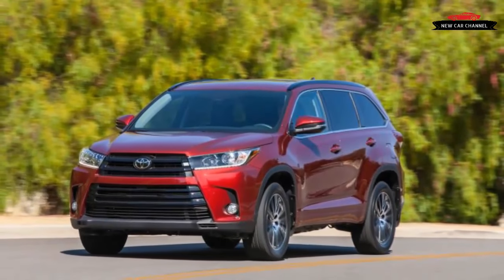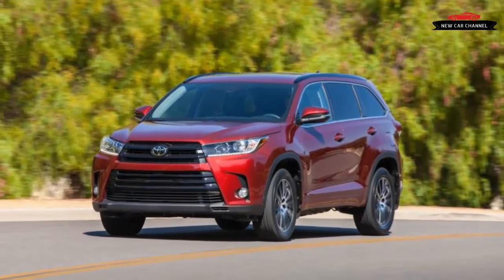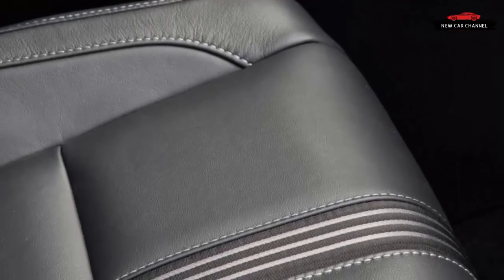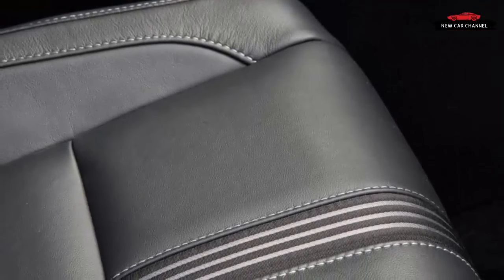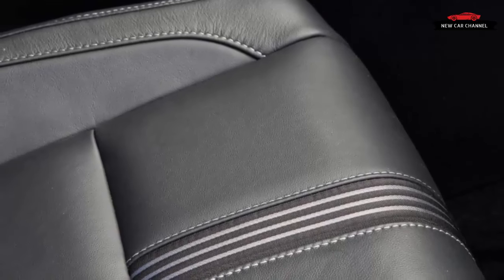This includes adaptive cruise control, forward collision warning with pedestrian detection and automated emergency braking, lane departure alert, lane keeping assist, and automatic high beams. Blind spot monitoring comes on all but the base trim.